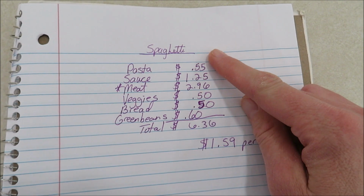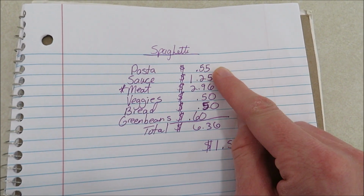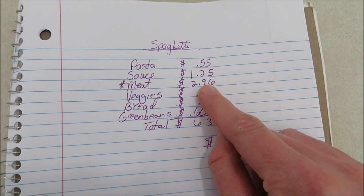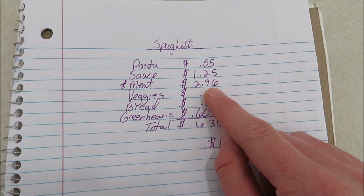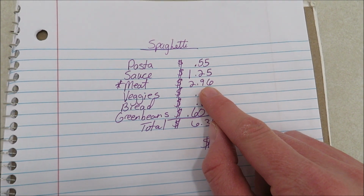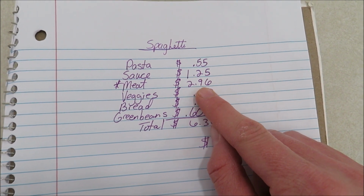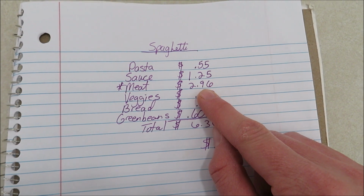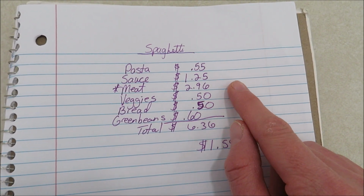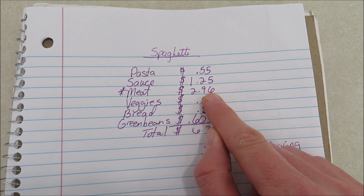So here's the breakdown cost of the spaghetti. The pasta was about 55 cents. The sauce was $1.25. The meat, I used half a pound of meat, which was $2.96, and it was $5.92 a pound. We buy our beef like a whole cow at a time, and so it comes out to be $5.92 a pound, but that also includes the steaks and the roast and everything, so that's a great price for those. A little expensive for like the ground beef.